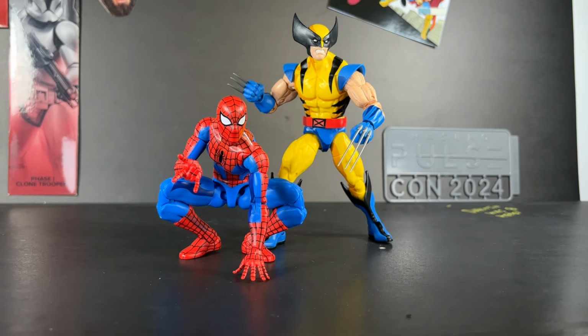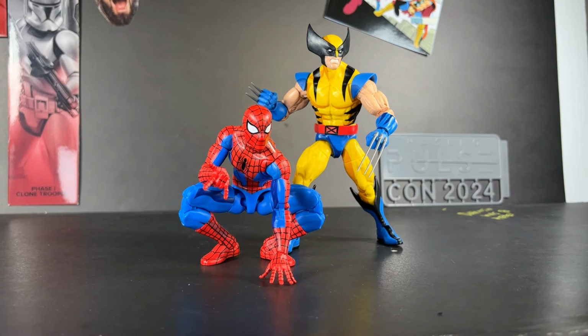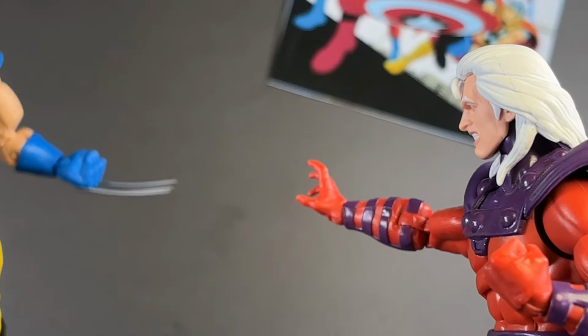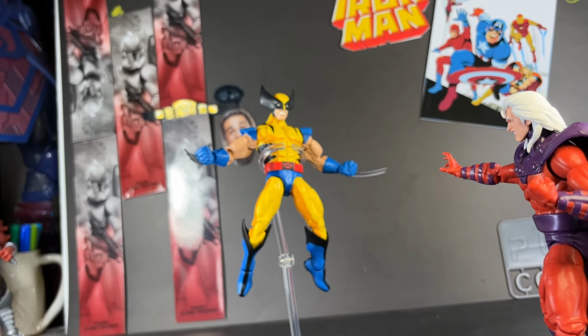I've been beating around the bush long enough. Let's talk about the picture frame of Scott and Jean. Such a hilarious accessory. I bought mine loose from a friend. It did not come with one, unfortunately, but it's a piece I'll have to track down sometime. An amazing figure overall. That is why it comes in at number 4.